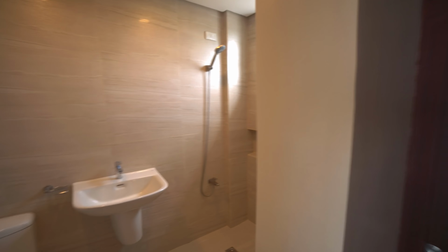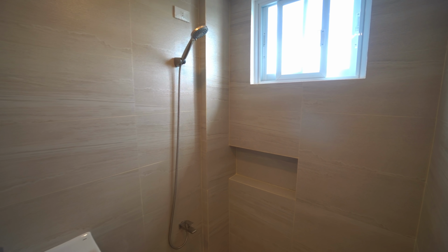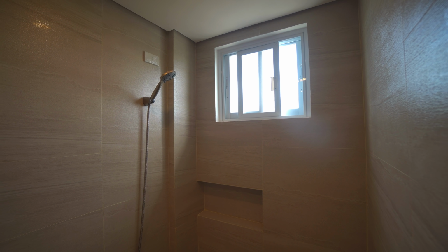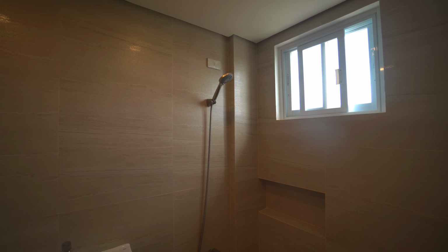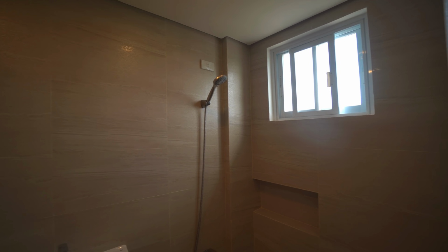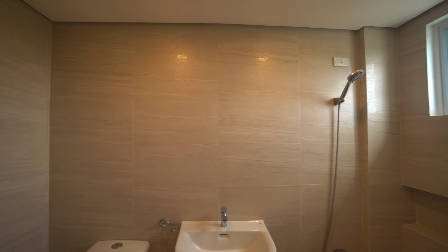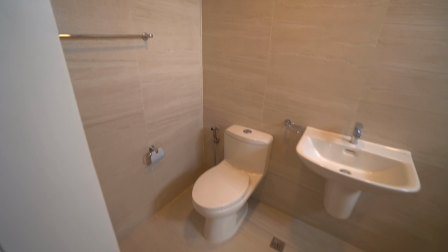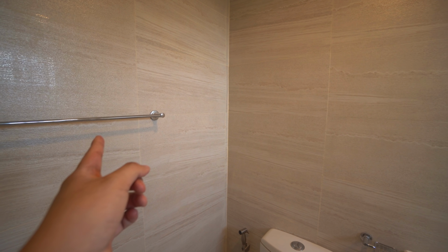Yan. So we have a sliding window there kapag gusto nyong palabasin yung usok. Pag maglalagay kayo ng steam, maglalagay kayo ng heater, kasi walang exhaust fan eh. So since may window naman, hindi mo naman usually kailangan ng exhaust fan. So again, pareho lang yung itsura ng mga fixtures, and may sabitan ka din dito ng mga towels and damit.